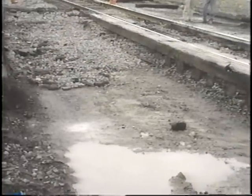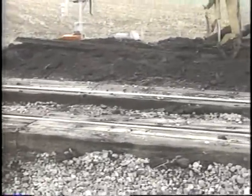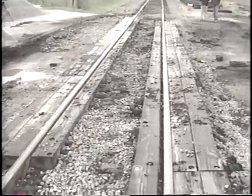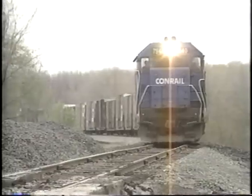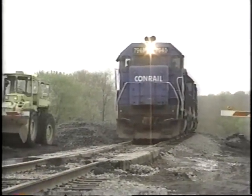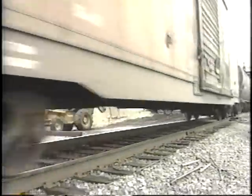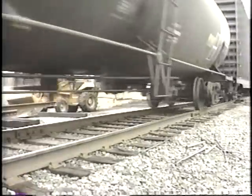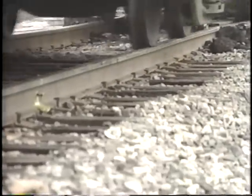All this has been done with the track in service. Now that the excavation is done, the track must be cleared. This is the last train that will run over this old crossing. Rail traffic takes a heavy toll on the wooden cross ties beneath it. The continuous pumping of the rails under the train's weight is seen here.